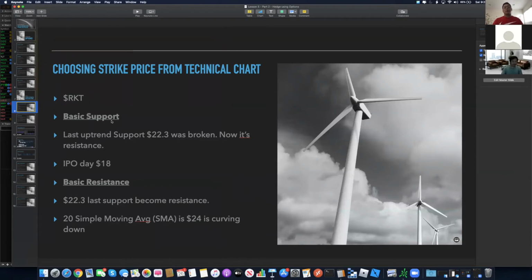Rocket basic support, the last uptrend support is $22.30. Okay, we did hit that and then it bounced up. And then of course, as you know, the market basically in the past couple of days has been going down lately. Now that support at 22.30 is broken, right? And that's where I start buying lower at 21.50.